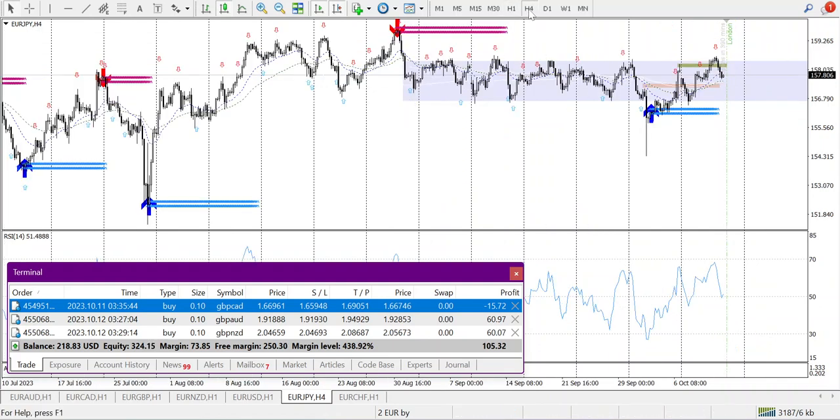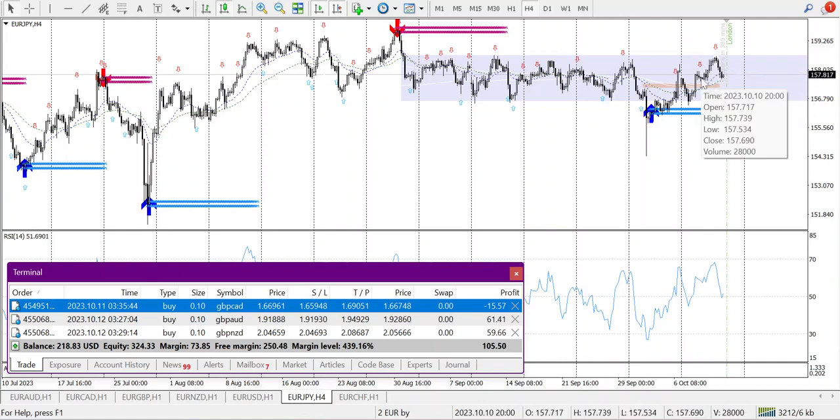It's in a range. Yeah, I didn't open it in the morning. In the afternoon, at hour four, I've seen this double tweezer top. With this top tweezer in a range, I would have taken a sell trade and booked the profit at this level. And we had a winner.